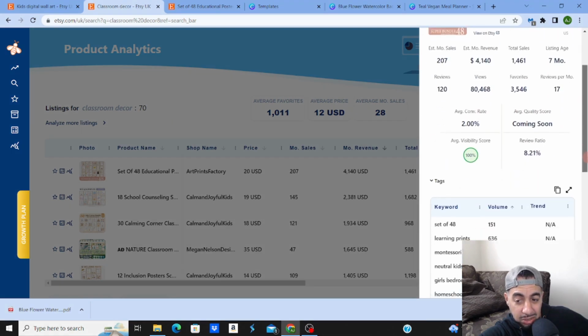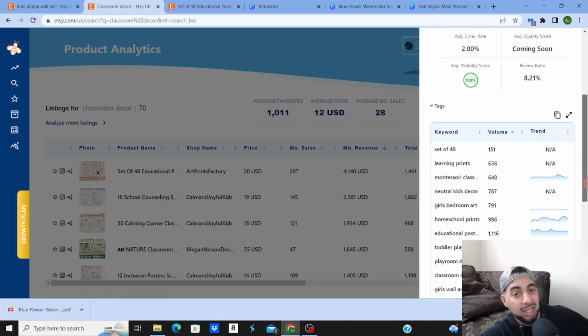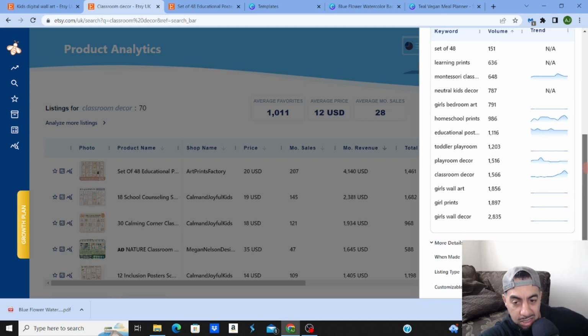And then what I like to do is I like to see what are they actually getting into? What are the keywords they're using? Because don't forget, they are using particular keywords which they're ranking for. And these tags that they're using, I like to just analyze. And this is why I like EVERBEE, because you're able to analyze some of these tags.